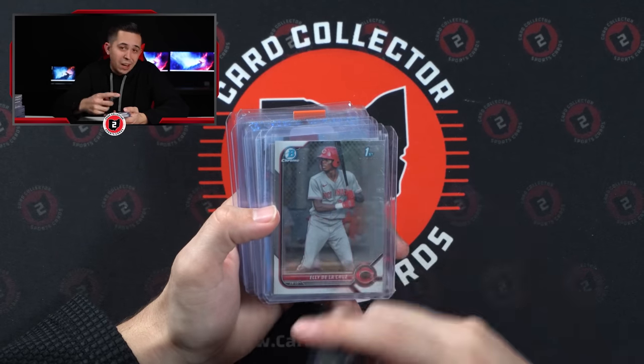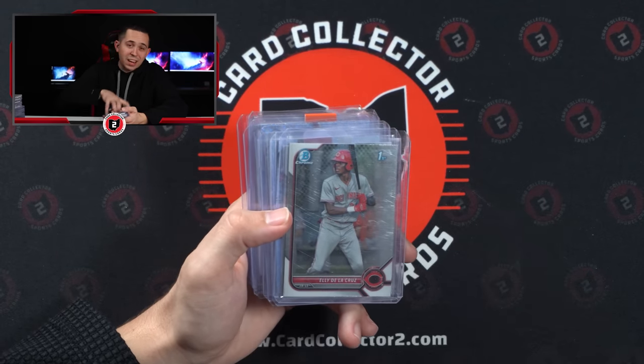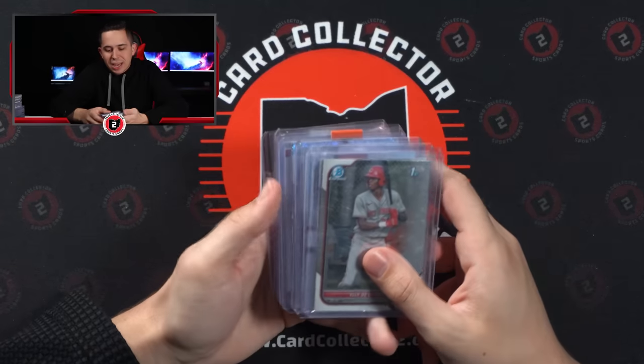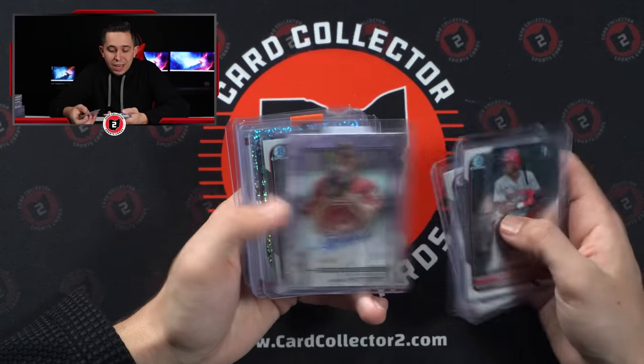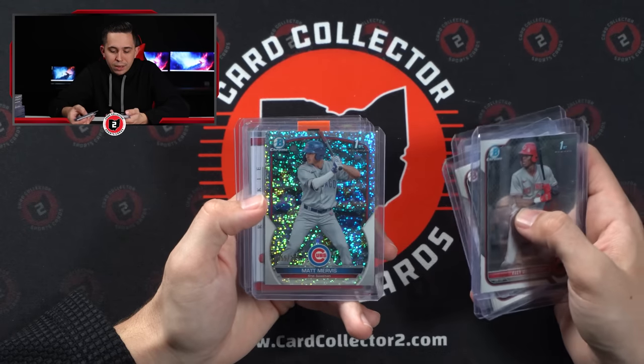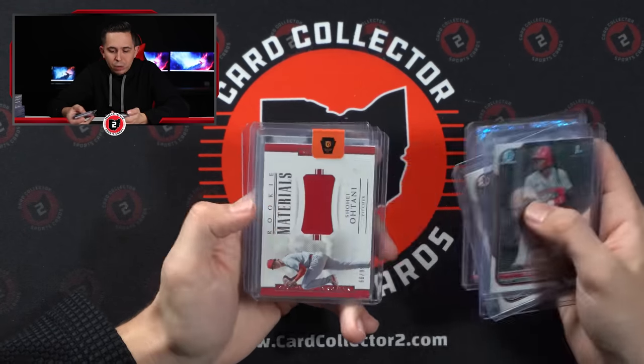Speaking of guys I talked about being hot earlier, this guy. One of the hottest guys I've ever had in the shop, man. Everybody asks for this guy all the time. A couple different LE pickups right there. Andy Pettitte, auto. More LE. Matt Mervis, out of 299, speckle.